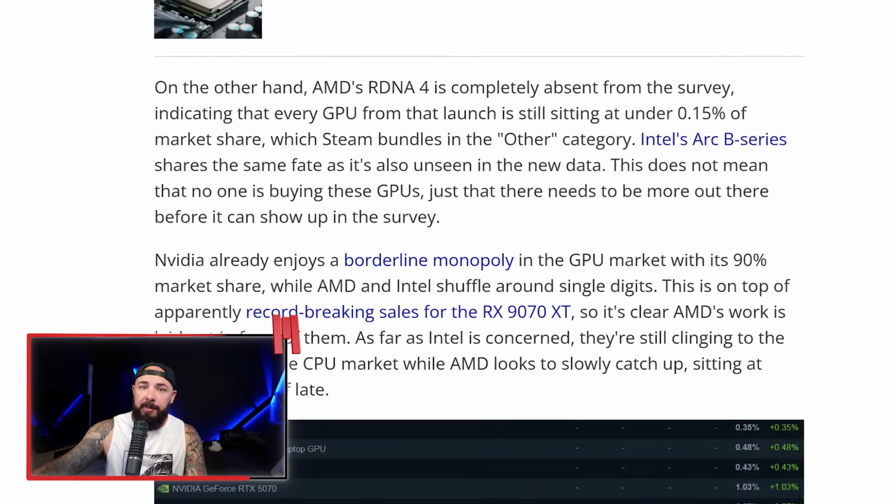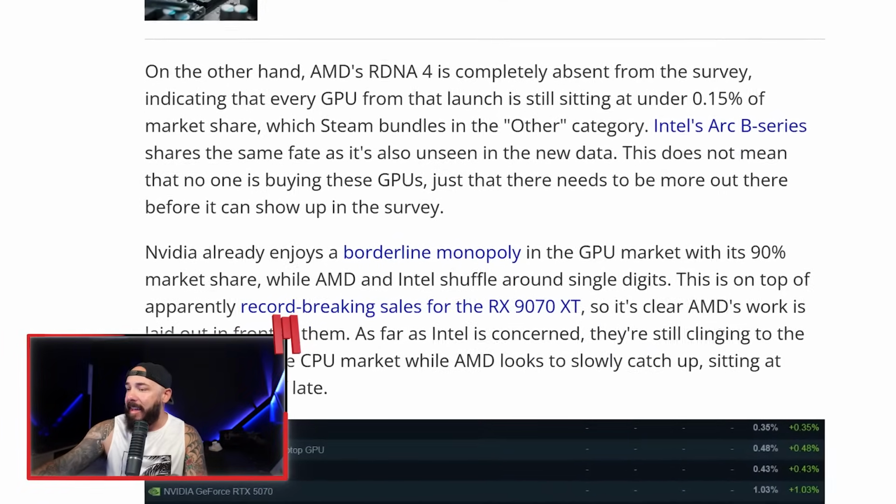But that doesn't mean that there's no cards out there. In fact, with the 50 series being 3.69%, nice, of the Steam hardware survey, that's pretty fast adoption. But here's the kicker. AMD's new RDNA 4 cards, they aren't even registering. It's less than 0.15%. You would think that they didn't even launch. We need to adopt more AMD cards out there.